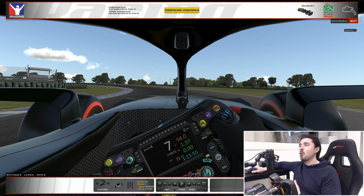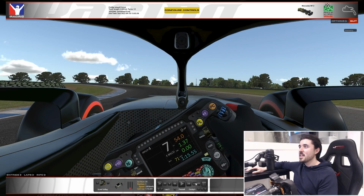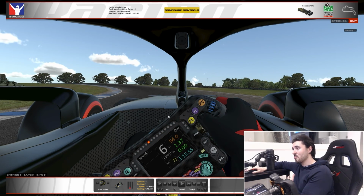Now, we do not want to be tight to this apex upon entry. This is a very difficult corner, believe it or not. It's very easy to go wide because it's a left-hander and it's off camber as well. So it's a fast left-hander. You take the entry quite wide and then you're coming back into the apex. And it's very easy to just run out wide here, run out of track, and on the exit of the corner as well.